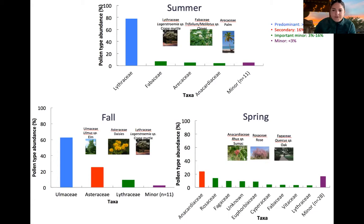And as I said earlier, we are following this predominant, secondary, important minor, or minor group segregation. Here we have on the y-axis the pollen type abundance from 0 to 100%. That means 100% of the total pollen grains that were analyzed in each sample, which was at least about 500 grains per sample. So for example, here in the summer, we had a predominant group. Almost 80% of the pollen analyzed in the summer was crepe myrtle. So a very important pollen source in the urban areas of Central Texas, crepe myrtle in the Lythraceae family.